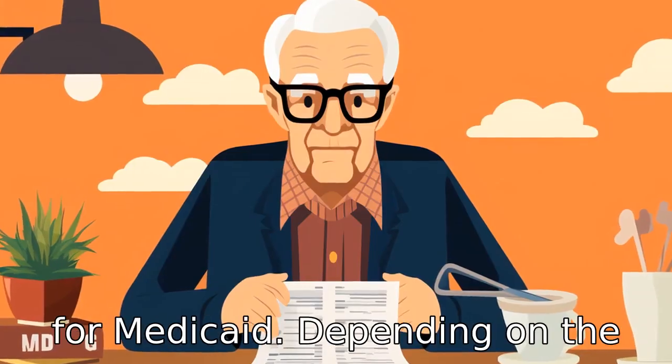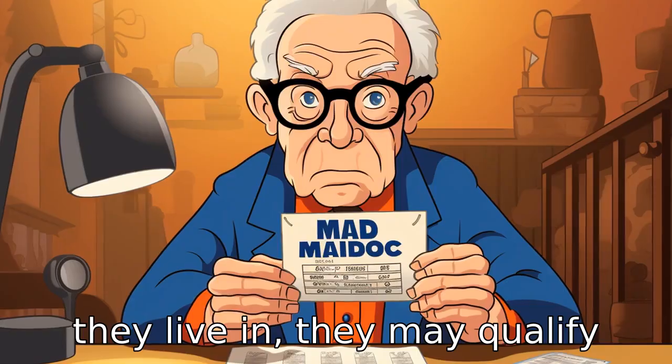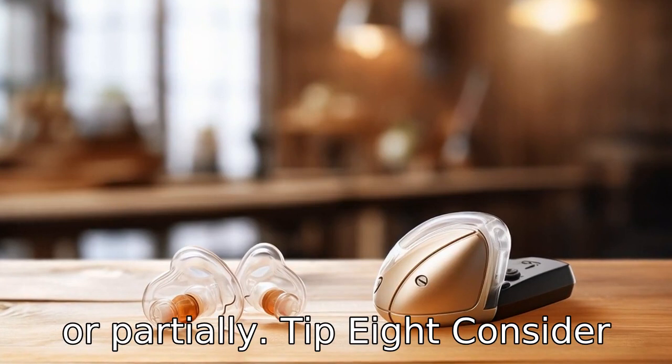Tip 7. Apply for Medicaid. Depending on the senior's income and the state they live in, they may qualify for Medicaid, which frequently covers hearing aids completely or partially.